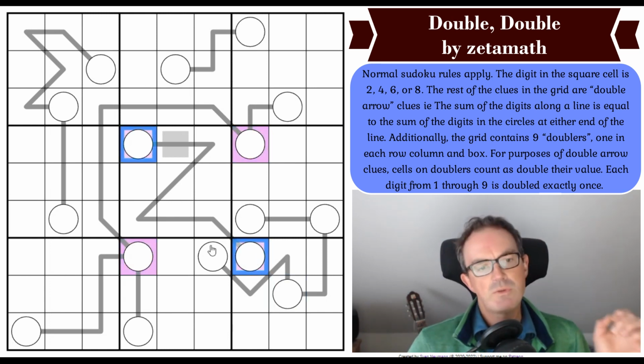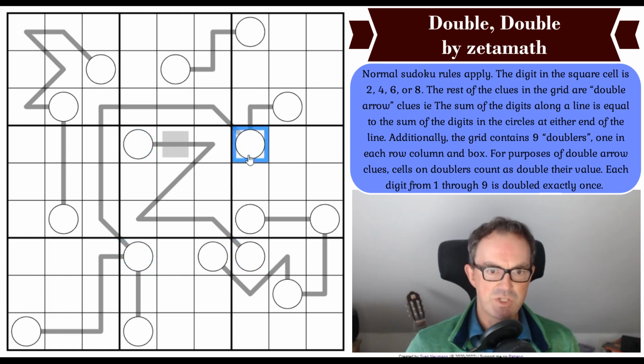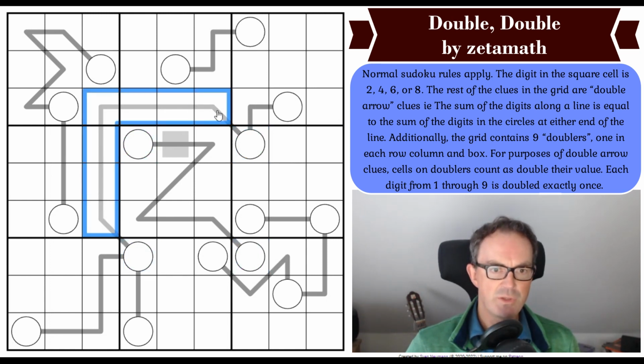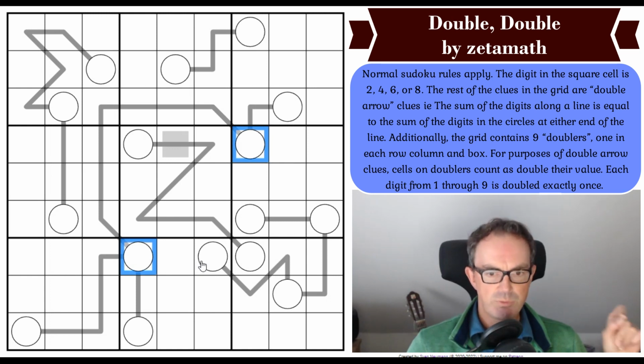Well, once you know that at least one of the cells in this corner of the square, this big square here, is doubled, neither of the other end cells can be doubled, and that looks deeply suspicious because those are at the end of the other long line in the grid. So these cells are definitely not doubled. So we probably are going to have a colour for that. Green is the colour I'm going to make, not doubled.